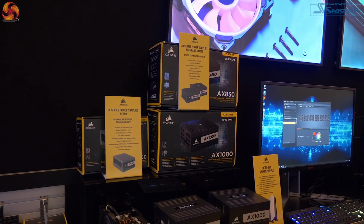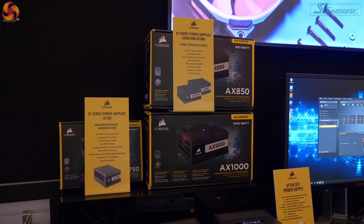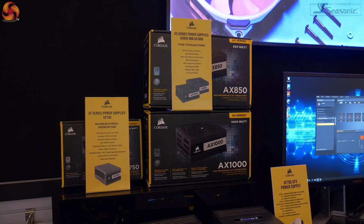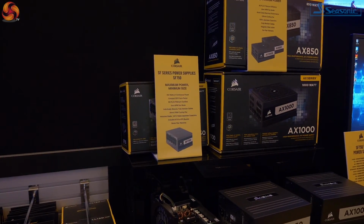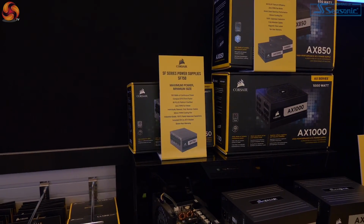So Corsair have updated a couple of their power supplies as well, and they also have got a new one. So the AX Series, a very popular series of power supplies, have been newly updated, so they've got them on the stand here. And then they've also got the small form factor, the SF series of power supplies. The SF750, they've got quite an interesting display going on.